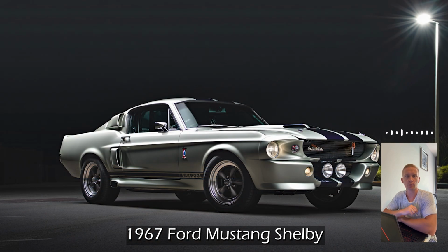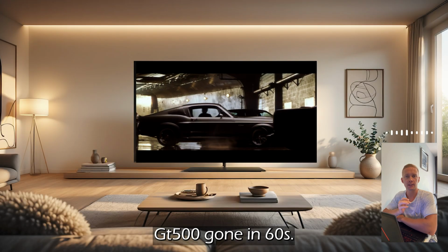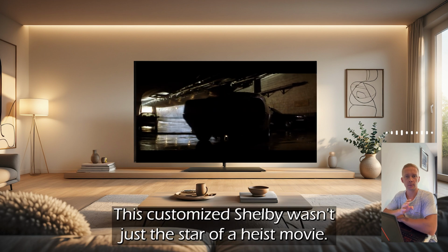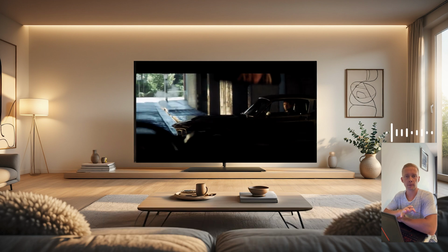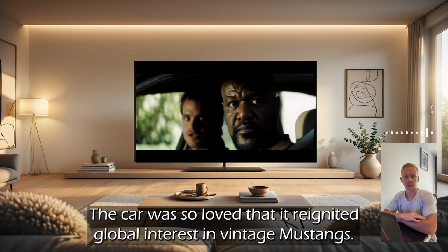1967 Ford Mustang Shelby GT500, Gone in 60 Seconds, 2000. Nicknamed Eleanor, this customized Shelby wasn't just the star of a heist movie, she was the final, most emotional boost in the film. The car was so loved that it reignited global interest in vintage Mustangs.